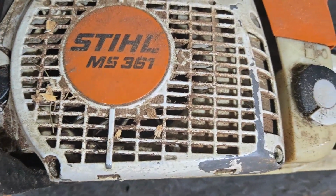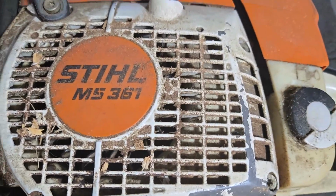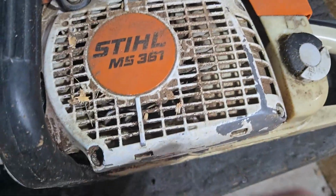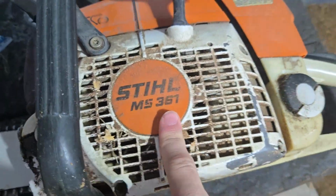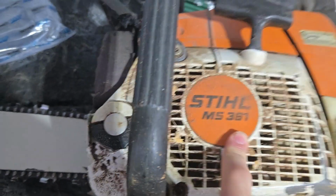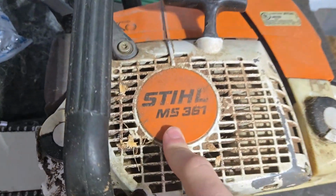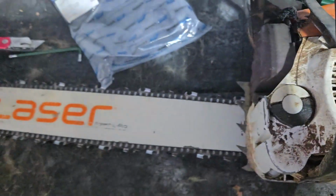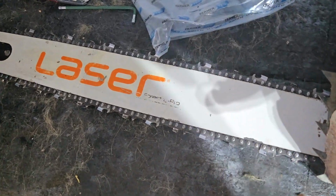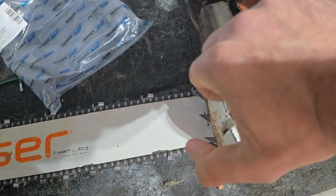Then I have a DeWalt. I just bought it this summer. I have a DeWalt cordless pole saw. Works great. I love it. Then I got this beast. I had a tree that came down this year, and my saw was not cutting it. A massive willow tree. And so I got this thing. The MS361, I picked it up for $550. It has a 24-inch bar, which is not stock. It ran all right when I bought it.